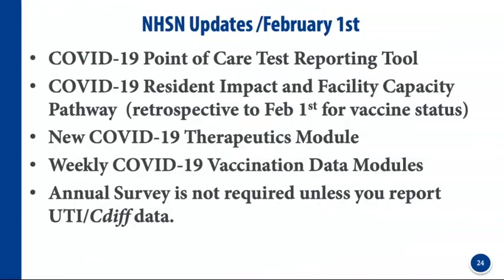And another thing, at the same time as our shop talk or a little bit earlier, there was an update. NHSN did a training on the new resident impact and facility capacity pathway. But I'm sure you have already put data in and seen how many more questions there were. They do have a slide deck that you'll be able to download with details. And I did understand that you want to make all of your data retrospective to February 1st for your vaccine status.